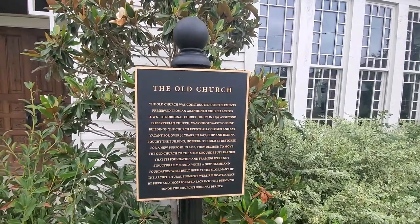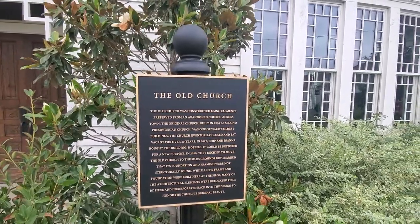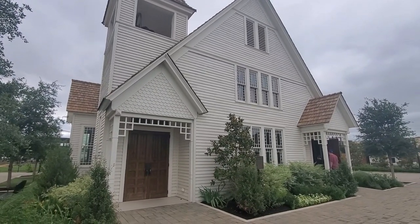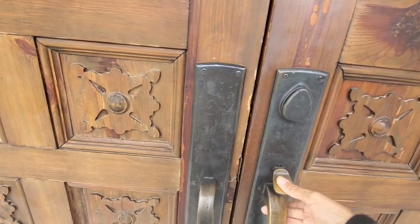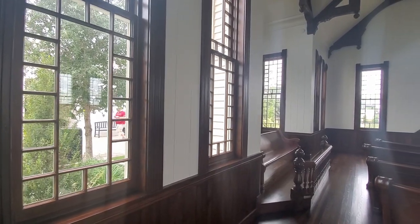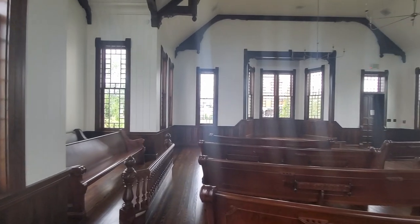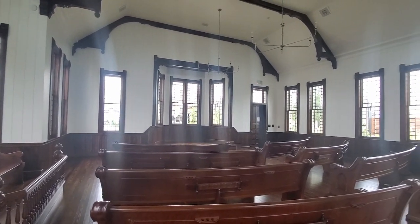Then I entered the church that is in the middle of the shops, and this old church was constructed using elements preserved from an abandoned church across town, built in 1894, one of Waco's oldest buildings, until it eventually closed and sat vacant for over 30 years. In 2017, Chip and Joanna bought the building, restored it, and finally in 2020, they decided to move the old church to the silos grounds.